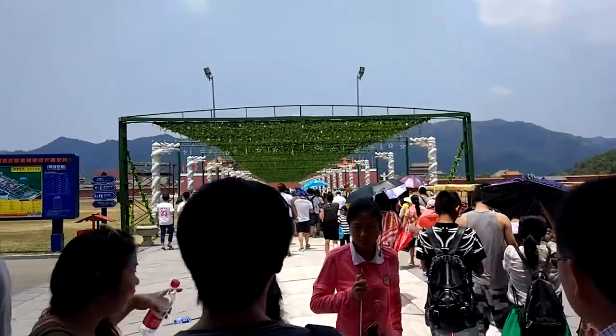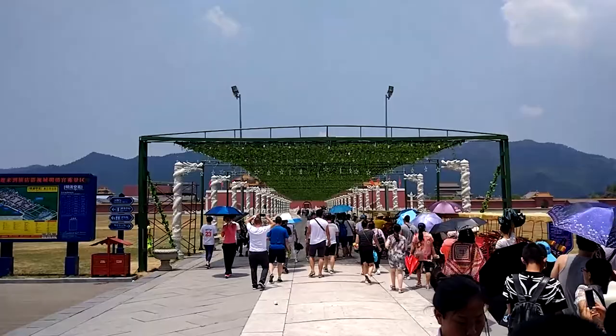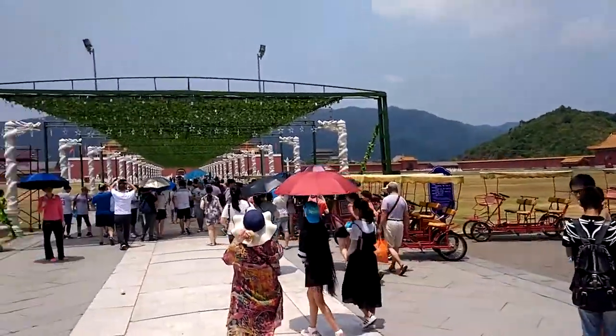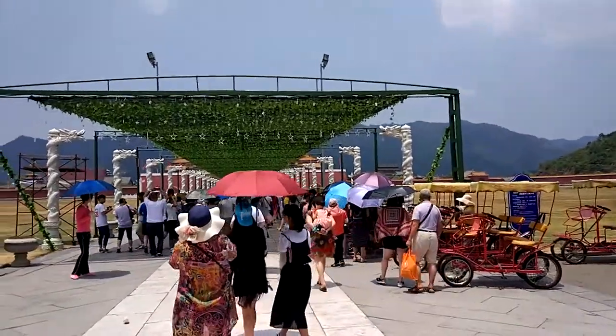Okay, so now we're at the palace of the Qing and Ming dynasties and we're gonna go check it out. Damn. This is so cool.